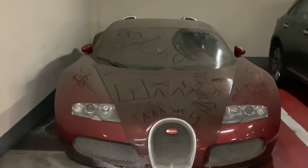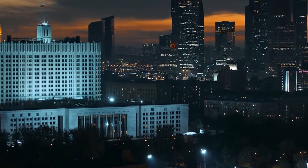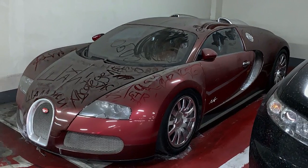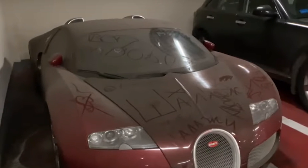That makes it totally mystifying that somebody chose to abandon this one in an underground car park in Moscow. These images come from July 2019, but from the thickness of the dust on the vehicle, it's obvious that it's been there a lot longer than that.